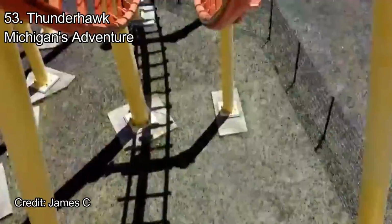52. Flying Cobras. The best boomerang in the chain is at Carowinds, and it's because of the restraints. These vest restraints eliminate all headbanging, so passengers can enjoy the intense layout.